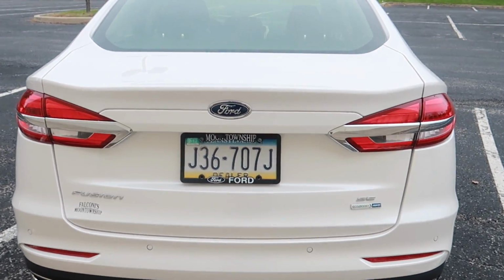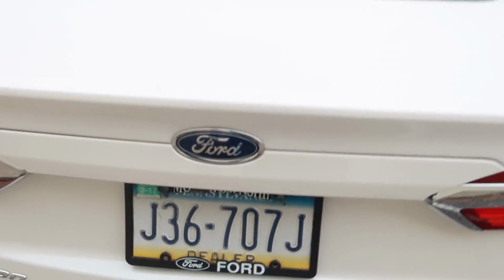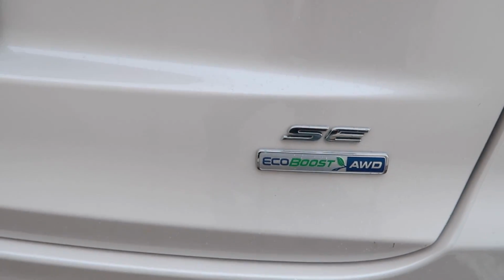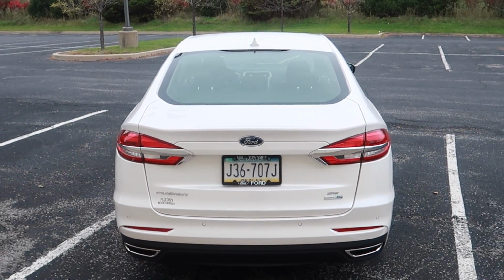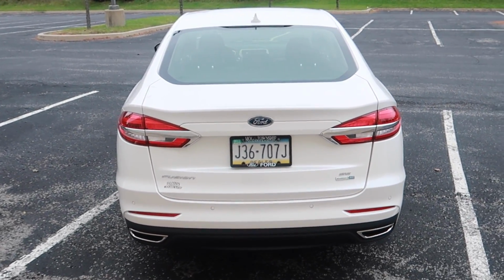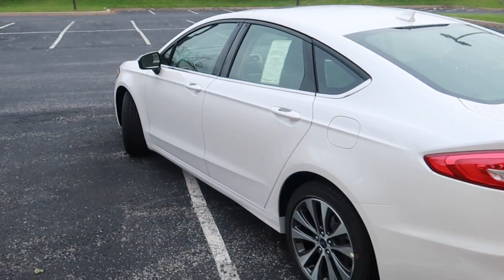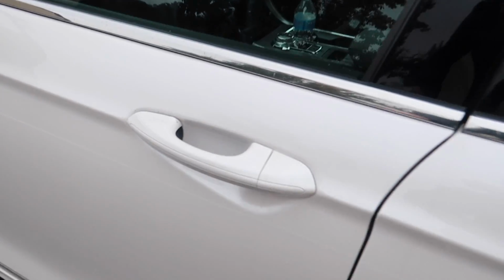But if we try to stay somewhat professional, I'll show you that we can also open the trunk with a button on the trunk lid, of course. Now this Fusion also has the optional all-wheel drive system, which we'll talk more about once we're out on the road. But it is semi-rainy here and also kind of chilly, so I think we'll transition to the inside of the car.